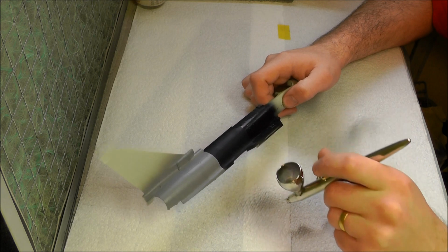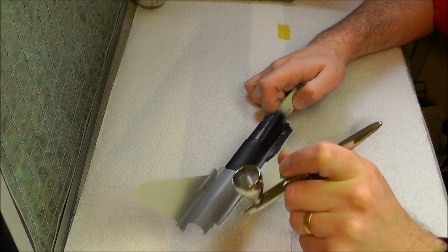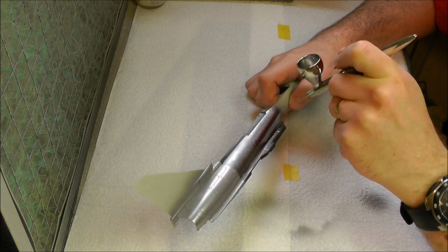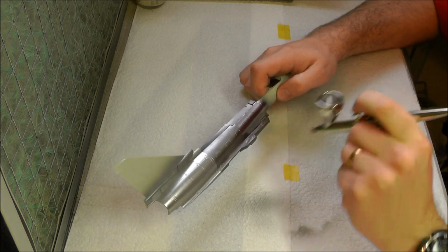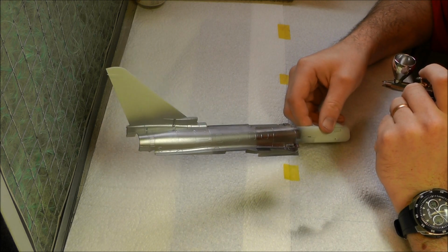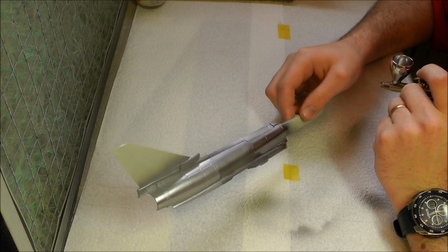Okay, so nice low air pressure, and I'm just going to spray all over here, a nice first coat, like so, a nice coat all over. And I think you're going to be able to tell quite a bit of a difference. We've just put that first coat down.